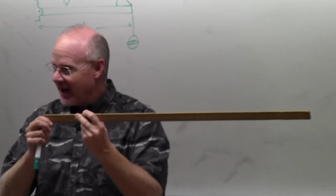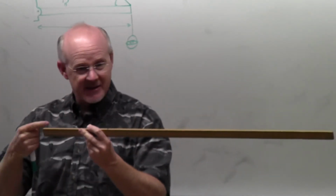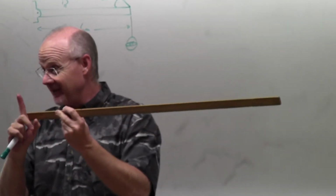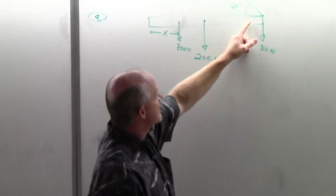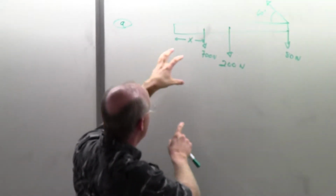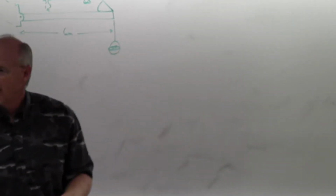Yeah, it's a rigid object. The force from that wall on this beam is not in the direction of the beam. It's not perpendicular to the beam. We don't know what direction it is. It's not like the force from the cable. This is the force from the wall on the beam. So, how are we going to handle something like that?